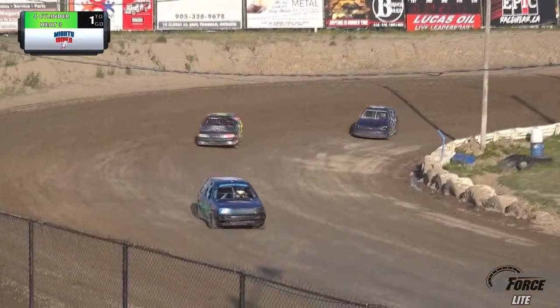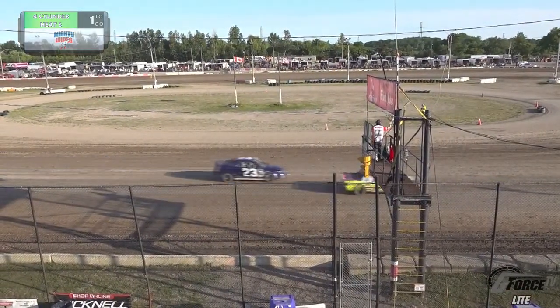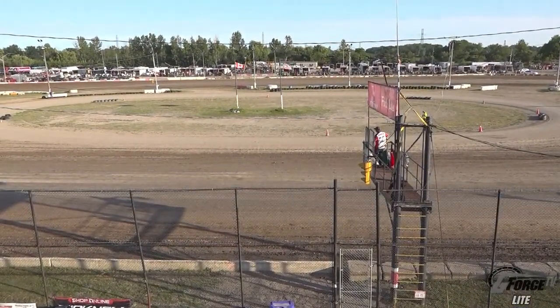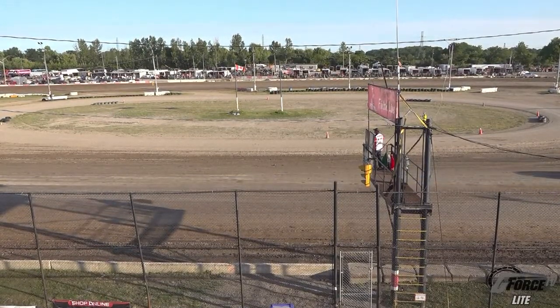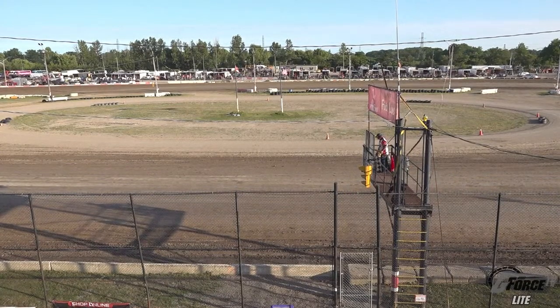Jay Moulton sees the checkered and he will win heat number 3. Allway gets a little loose, but DeBoer will not be able to get him there, so Allway runs up second. DeBoer, Worstrow, and Buscom's rounding out the top 5.